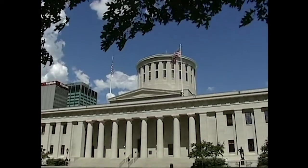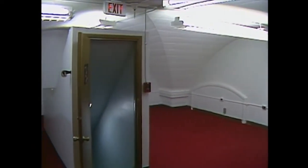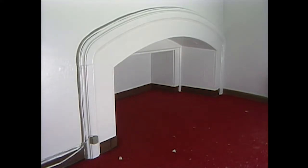The years have been kind to the stately exterior of the Statehouse. Gray limestone seems to age well over time. The interior? That's another story entirely. The need for more offices, as well as meeting and workspace, resulted in decades of loosely planned design on the fly. The results? It was something to behold.